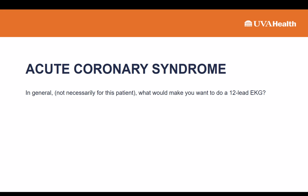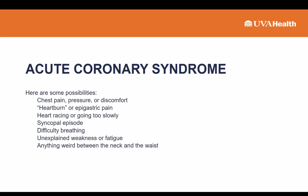So also now, in general, not necessarily for our patient, but in general, what would make you want to do a 12-lead EKG? Here's some possibilities. Chest pain, right? Chest pain is what you have when you have a heart attack. Sometimes. Chest pain, pressure, discomfort, a burning sensation, heartburn.